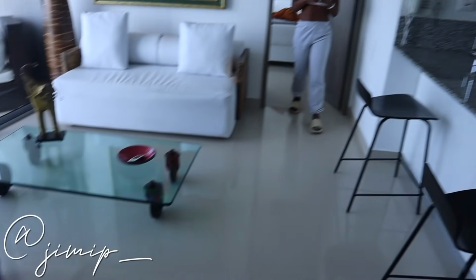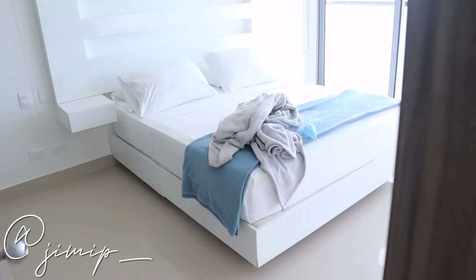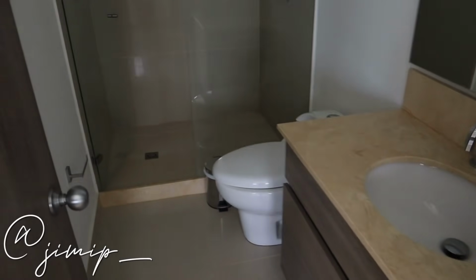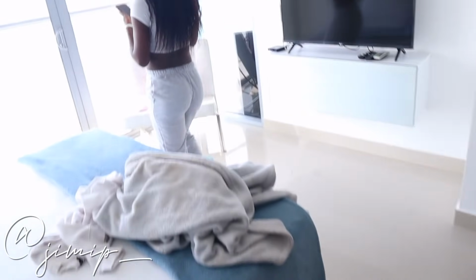We got the living room. We got the bar. We got the dining area. Okay, I ain't gonna show y'all the view yet, but this is Mimi's room, because Mimi gonna be with me. So yeah, this is Mimi's room. Shower and everything. Real nice, she got a view, okay?